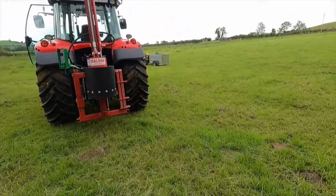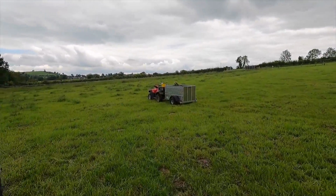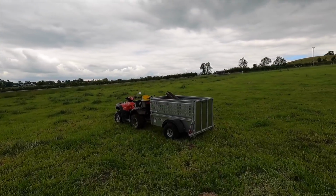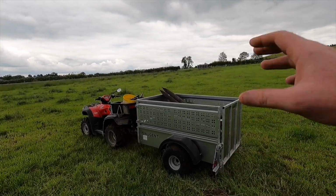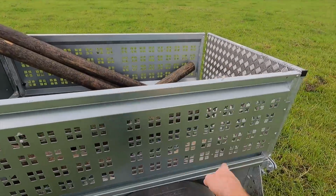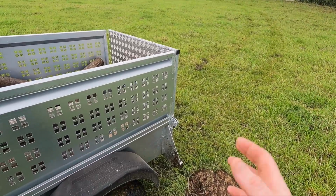As you can see over here, our Nugent trailer. Nicole's driving the quad now. She's just sitting up, getting it, keeping out of the sun on the tractor. But the quad trailer is working a treat. I haven't taken off the side yet. I should have done that before I came over, but I'll be doing that from now on. I just came up with a 17, thinking it was a 17 and it was a 19. And I said, nope, I'm not going to open that now.